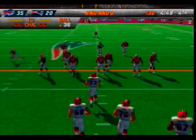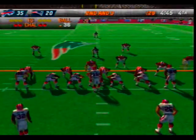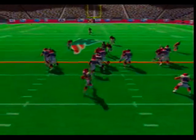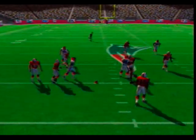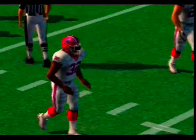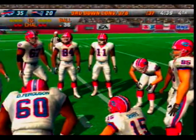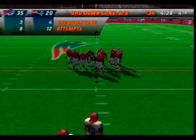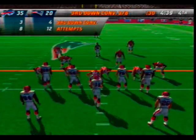Ball on the 36-yard line. Using split backs. They'll go with a play fake. Gets rid of it. Knocked away. Williams was the one they were trying to get the ball to. So as they get set to try to convert, here's what both teams have done on third down.